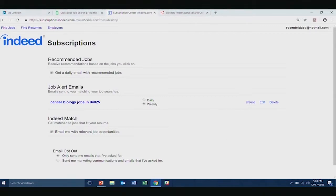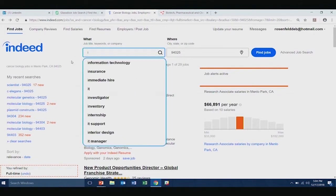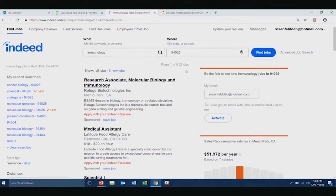The other thing you might want to do is play around with the keywords that you use. So let's say, for example, you type in cancer biology and you find an interesting job description. Look through the job description and highlight all the other terms that you might want to search on that are relevant. So let's say immunology is one of them. I might want to set up another alert for immunology. And let's see what this will bring up. So that brings up 512 jobs, a lot more, and then you would go through those same steps we just went through in terms of creating an advanced job search for it. But the benefit of having several different keyword searches is you'll see which ones are more productive in bringing you the job postings that are more relevant for you.